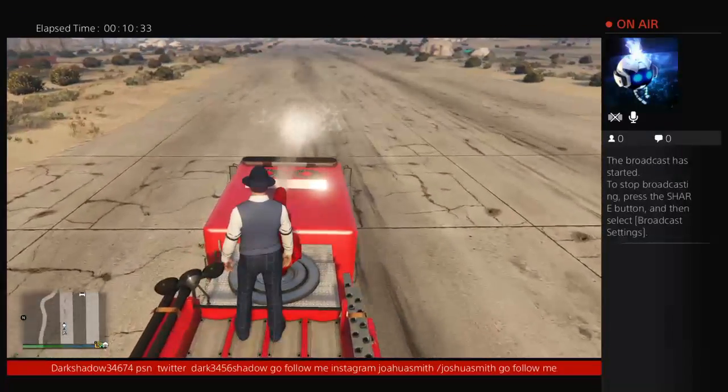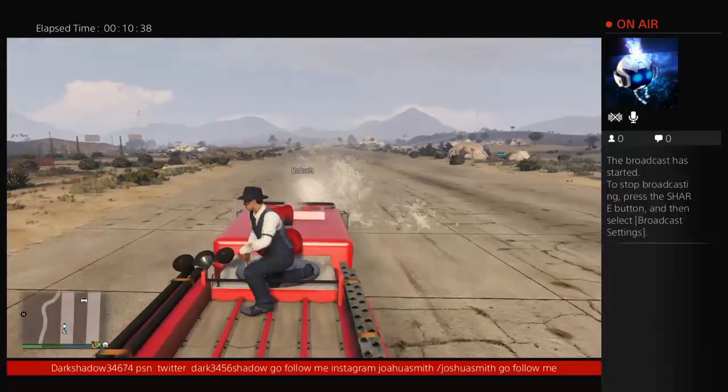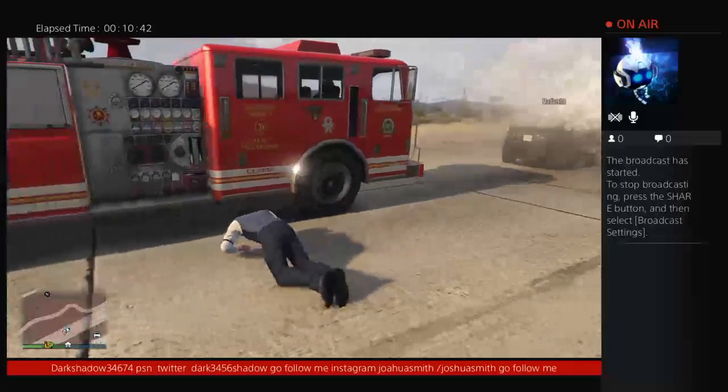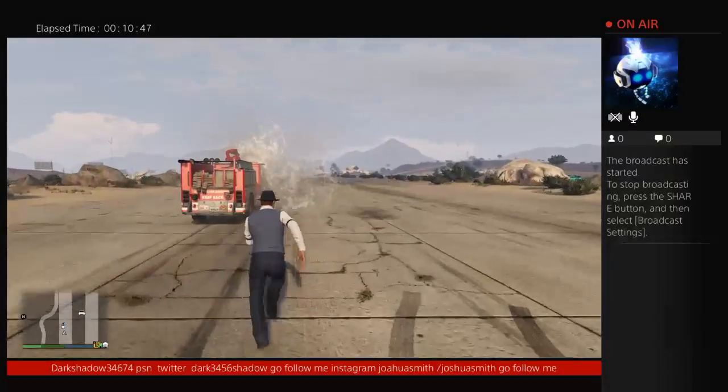Oh my gosh. I'll steer it, but you just gotta keep pushing with the water. Stay close to it so it keeps going. Holy shit. Oh my gosh, we have invented something.